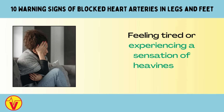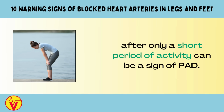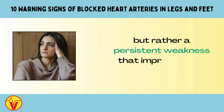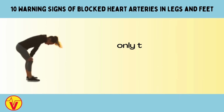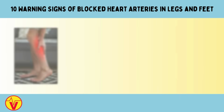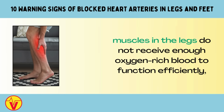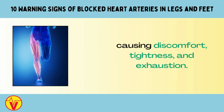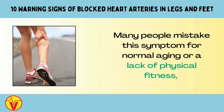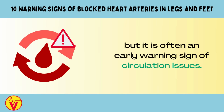Feeling tired or experiencing a sensation of heaviness in your legs after only a short period of activity can be a sign of PAD. This is not the usual fatigue that follows exercise, but rather a persistent weakness that improves with rest, only to return when you start moving again. When arteries are narrowed or blocked, muscles in the legs do not receive enough oxygen-rich blood to function efficiently, causing discomfort, tightness, and exhaustion. Many people mistake this symptom for normal aging or a lack of physical fitness, but it is often an early warning sign of circulation issues.